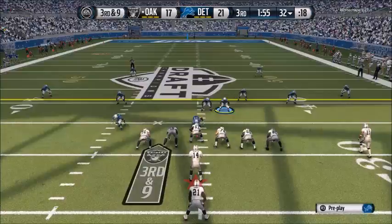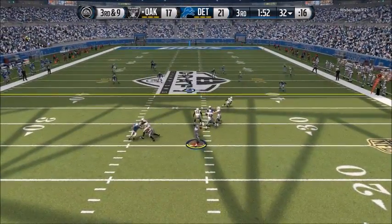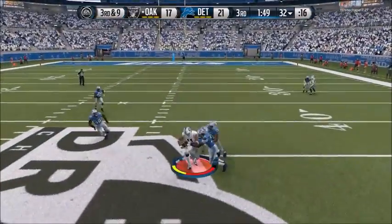And all he has to do is drive up the field. If he gets a touchdown, I need to score to win the game pretty much, or to be in the game, or get a field goal to be in the game. So I'm not sure how he got that catch there.